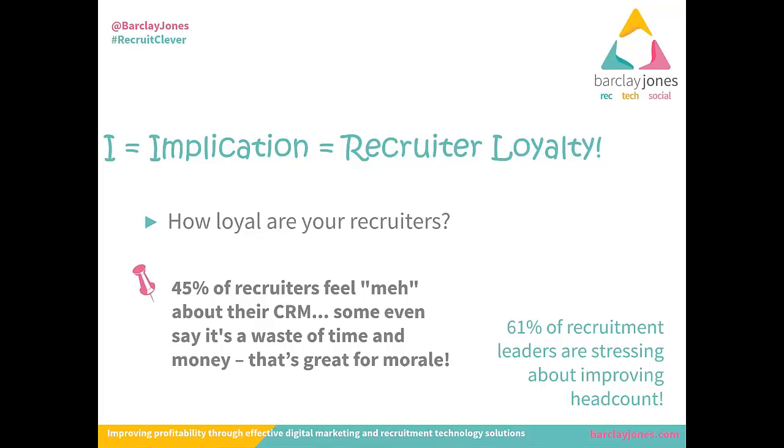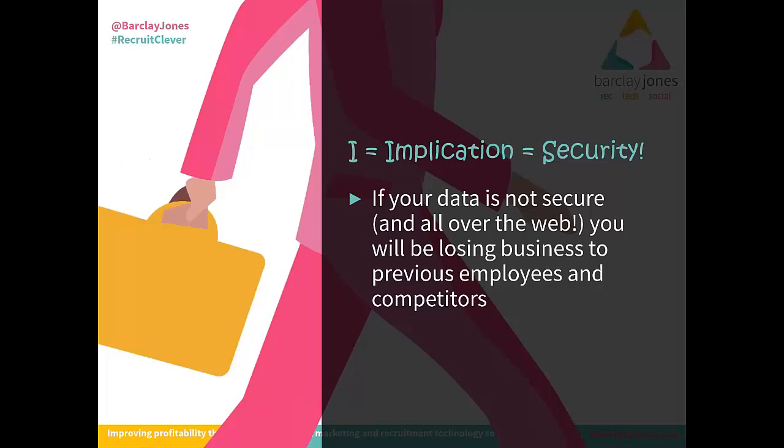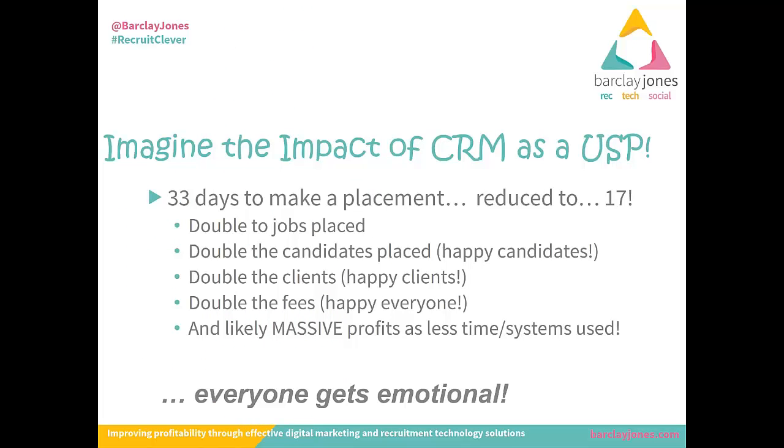You can buy them as many beers as you like and send them to Marbella. It's all fantastic. But the 10 hours that they're sat at their desk every day, that's the bit you need to improve first. They'll love you for it. And obviously, and this is a big Wayne bugbear because he's been in IT for a very long time, if your data's not secure, because it's all over the web, yeah, it's on LinkedIn, it's on a job board, it's on a spreadsheet, it's on Outlook, it's in Bullhorn and Broadbean and all those other systems. How secure is that? So just have a think about that.